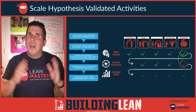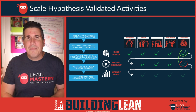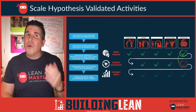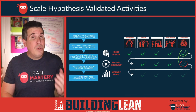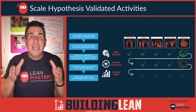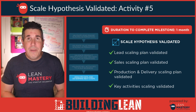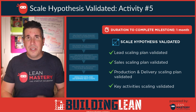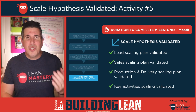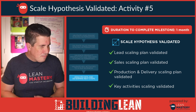Still, all of this may seem like a lot to prove out in 30 days, but keep in mind, by the time you're validating your scale hypotheses, your team may have grown to 10 to 15 people, which enables you to work on many of these validation activities in parallel. So before moving to the next startup development phase of sustainable growth, you'll first analyze the results from your activities for this milestone. To assess your progress to achieve this milestone success criteria, you'll answer the following questions.